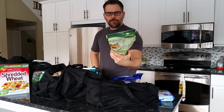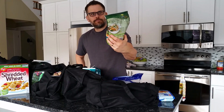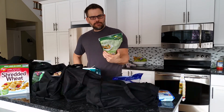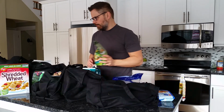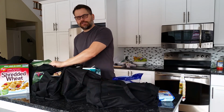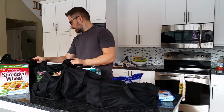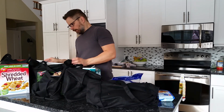I'll throw in rice vermicelli. With this I'll throw in extra broccoli. I'll throw in peas, frozen peas, chopped up an onion, so it's really easy to make soup. And I use veggie stock or veggie broth if you have that. Let's see, what else do I have?